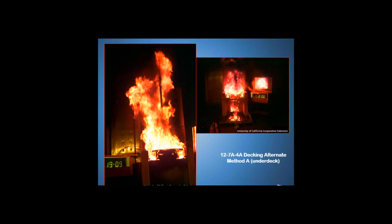The next slide shows the method 4A for decking. As we're going to see when we get to the decking part in terms of what the code asks for, the deck part only really has requirements for the part of the deck that you can walk on. So the landing, the deck itself. It doesn't address the structural support system or the railing. It's only the part of the deck that you walk on.